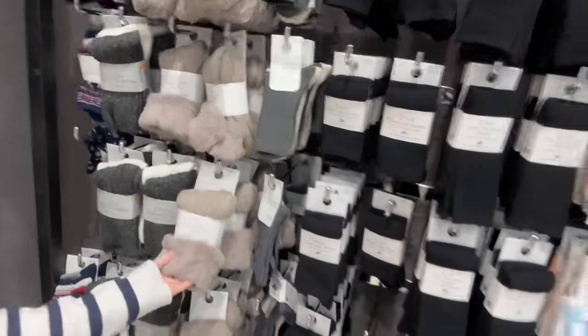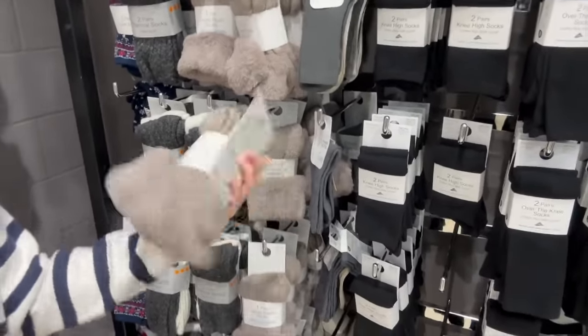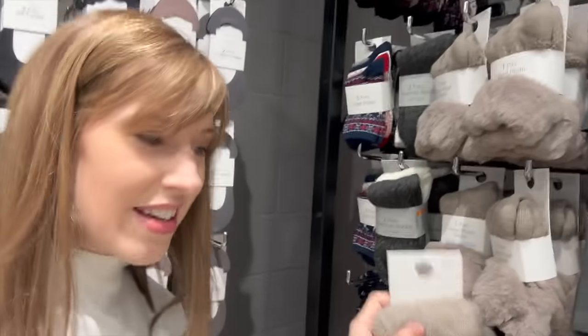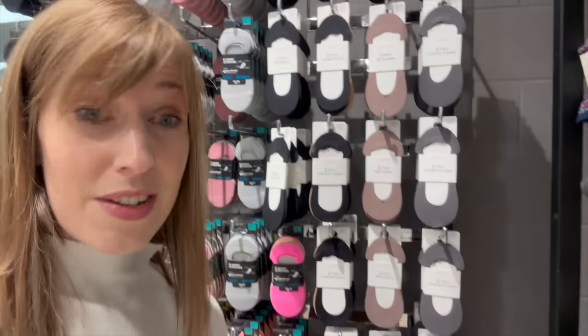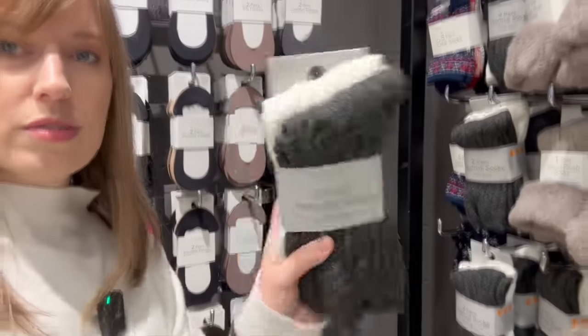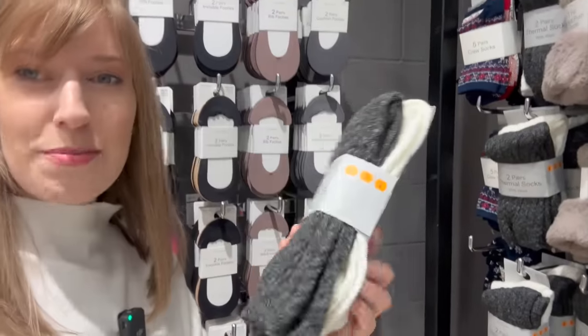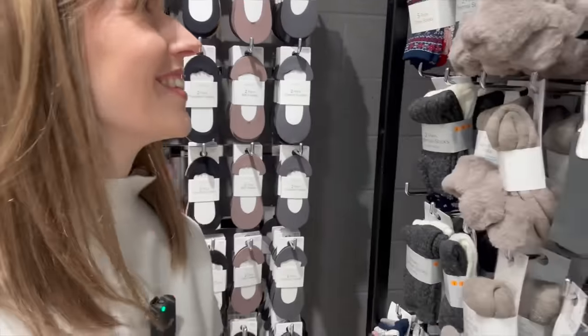We're over by the socks. These feel amazing. Velvet plush socks, and they've got the bobbles on the bottom so you don't slip over. And they're £6. That's such a good price compared to like Marks and Spencer's, like £15 a pair. It's good. Got thermal socks with wool, £5.